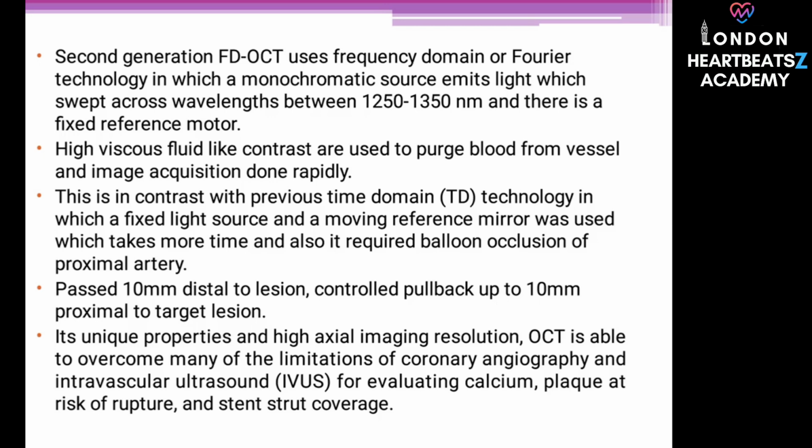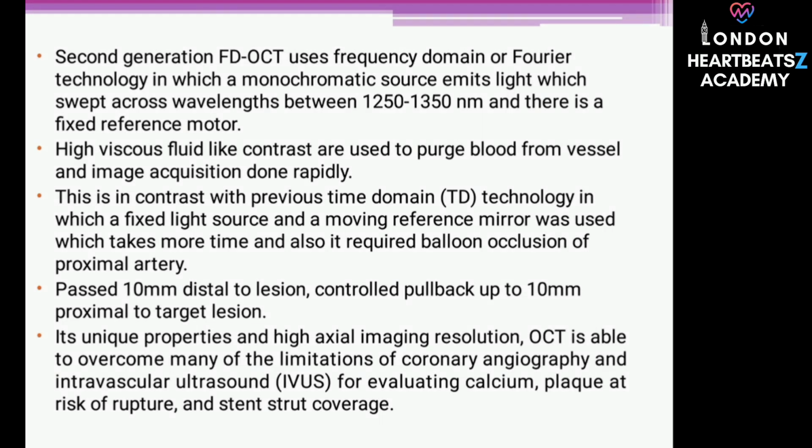Right. A key advantage of OCT is its remarkably high axial resolution in the range of 10 to 20 micrometers. 10 to 20 micrometers, that's tiny. How does that compare to IVUS? It's about 10 times better. IVUS resolution is typically around 100 to 150 micrometers. 10 times the resolution? That's a huge difference.